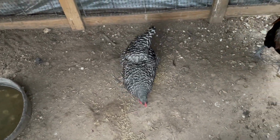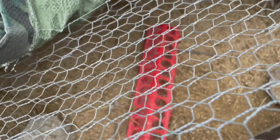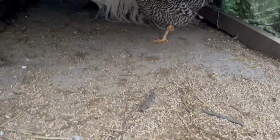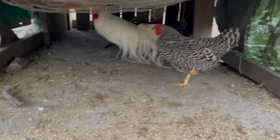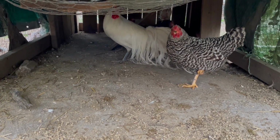I guess she is going to eat some of that. I don't really have a reason for checking on these guys other than to find out why they got all this food on the ground. Supposed to be feeding them in this. Let's see if I can get them on the field. Two barred rock hens and two roosters. Don't know what kind of roosters though, but these are the bantams.